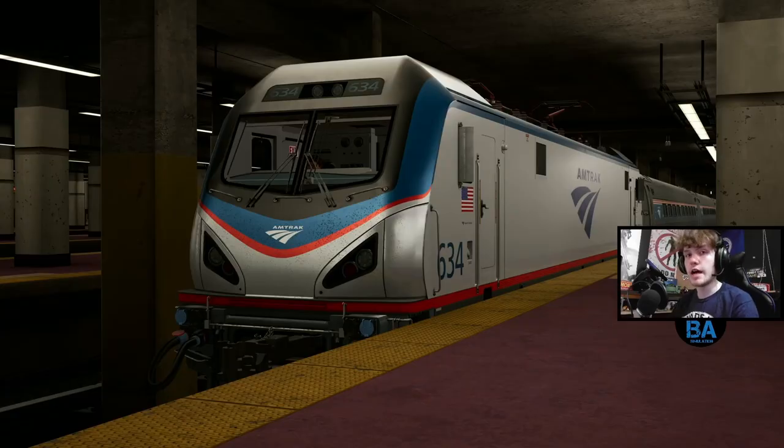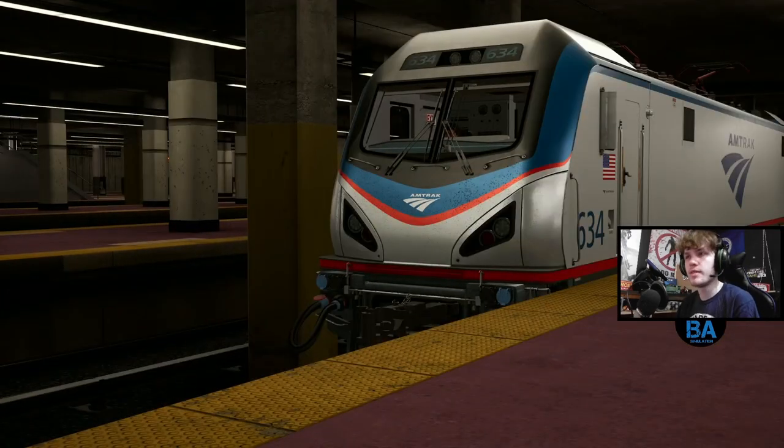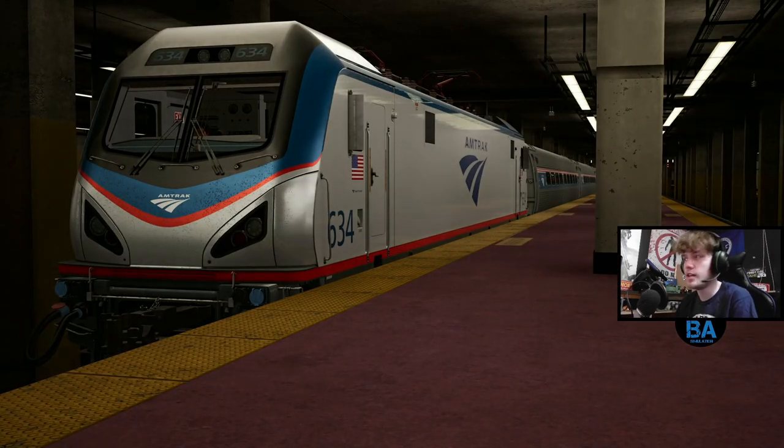Right, so here we are at New York Penn Station. Nice to see it back on Train Sim World 3. Obviously, we have it on the Long Island Railroad. Just something to mention, there is no Long Island Railroad AI at the moment. Maybe in future it'll be added. Not too sure, but at the moment it's not there, but that's fine.